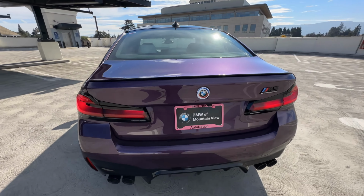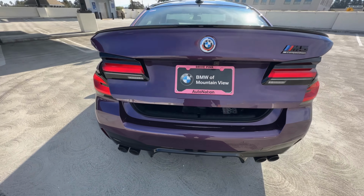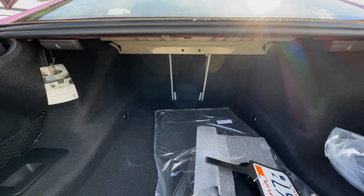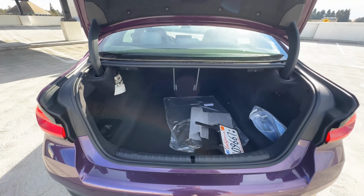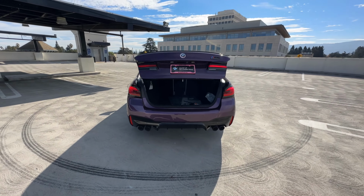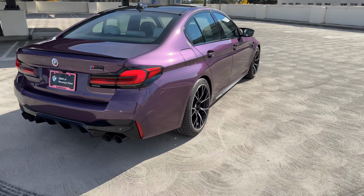So kick to open is back, of course. So a pretty good-sized trunk. There's no extra compartment underneath there. So I'll kick the close as well. It's a nice feature to have back on there. And we'll take in purple silk one more time.